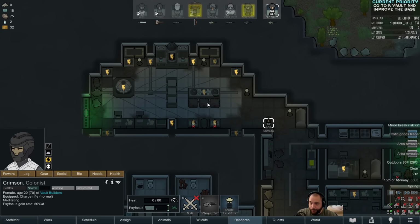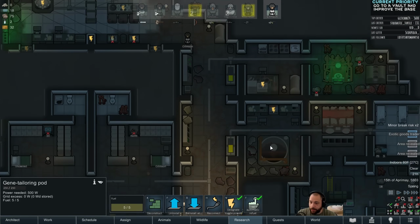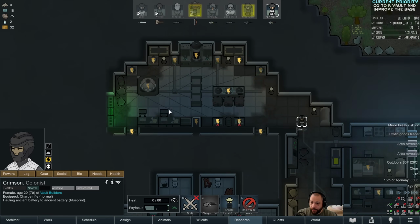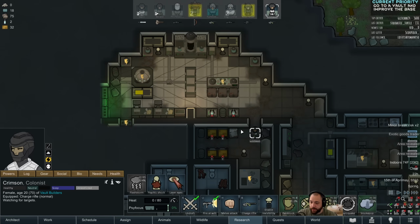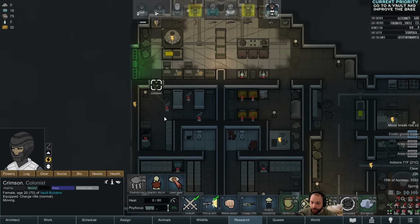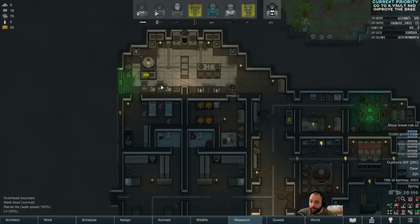And we found the lab. So we have 2 super nanites, and then a fully charged gene tailoring pod, which we can use because our pod at home is out. So now all I need to do is to hack the comms to find the next area, which I think is through this door, which will be a tomorrow task. Because sleep and food are needed.